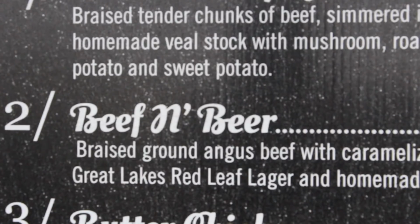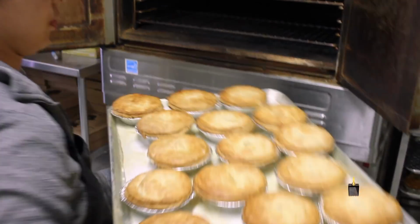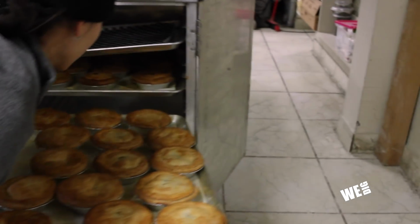We have a selection of 5 different savory pies as our core menu, and then rotating other pies for seasonals, depending on the time of year. How freshly made are the pies? Oh my God, they're so fresh. They're made every day, all day, all night. Amazing. Fresh. So fresh. The magic.